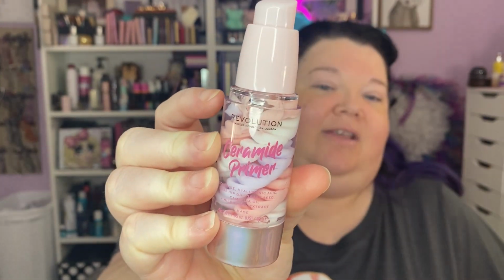Okay, so I do have a new primer. I lied to you. Also, Mama, I think your primer's still waiting to come upstairs. This is the Makeup Revolution Ceramide Primer. You know why I bought this? It's because it looks really cool. That's why I bought it.